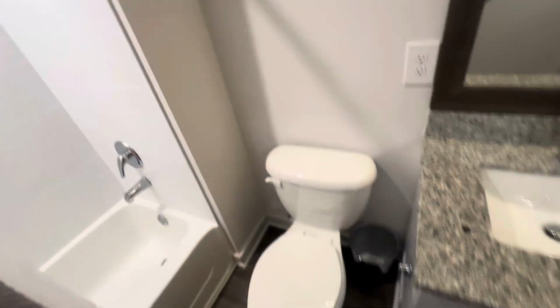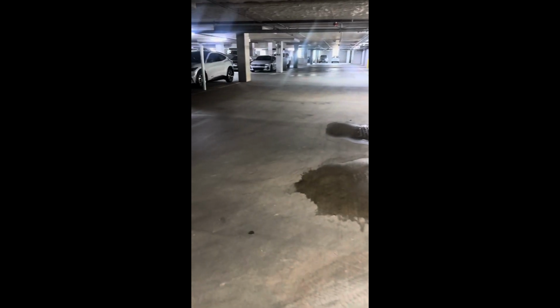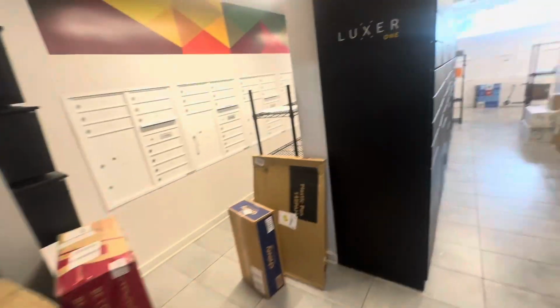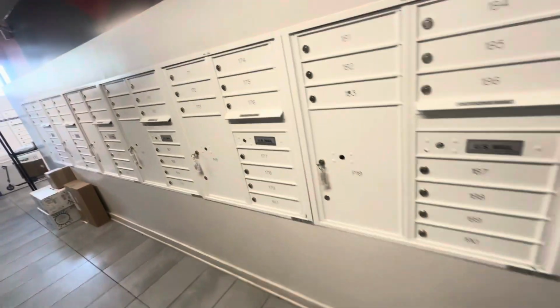This is the parking garage. She did say it was for residents only. They have 24-hour security. This is their pet washing area. They have a mail room and a locker room. They do have shelves sometimes when they run out of space or the package is too big to put in your locker, and it'll have your name. And they have cameras. This is the bike area. Those are also storage units that you can rent out monthly.